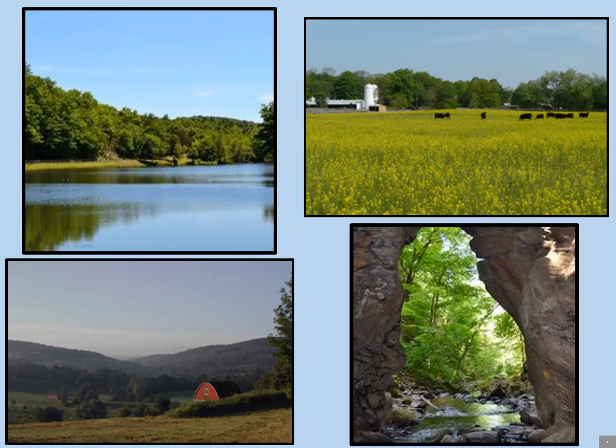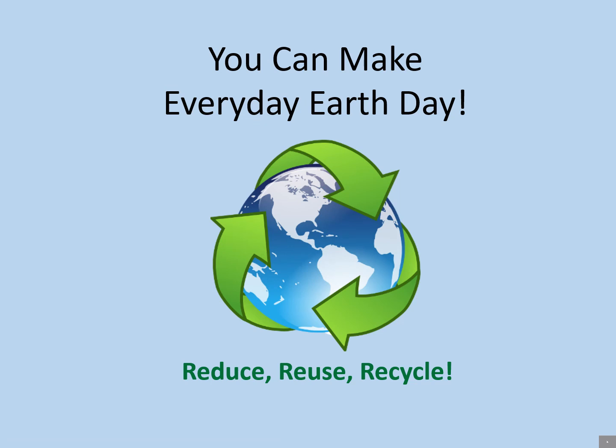By recycling and using our natural resources multiple times, we can keep our world a cleaner and healthier place for all of us. As we celebrate Earth Day, remember, you can make Earth Day every day if you reduce, reuse, and recycle.